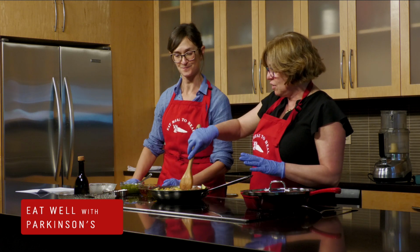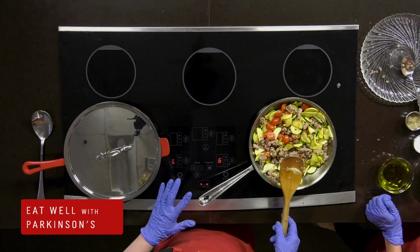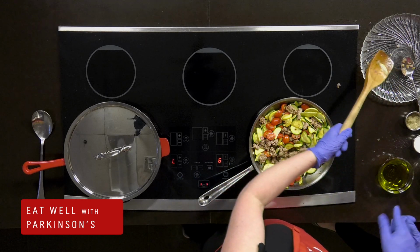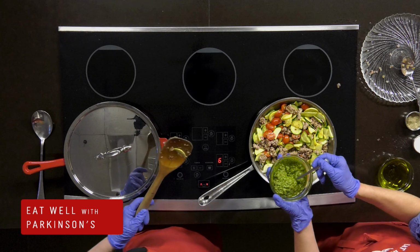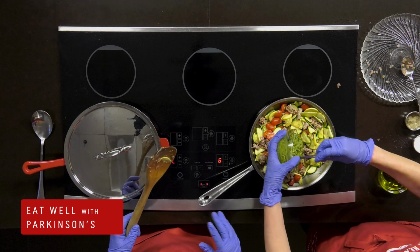So this is almost done. What we're going to do is add that magic ingredient of the pesto. So can you put that pesto in? Just on top? No, it's the whole thing. So it's 3/4 cup pesto, and you're really going to cook it down.